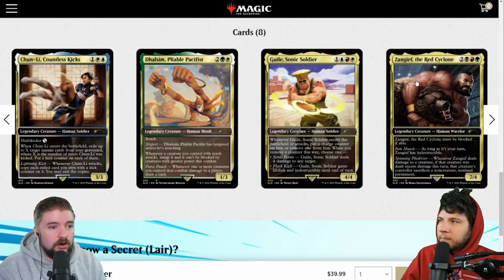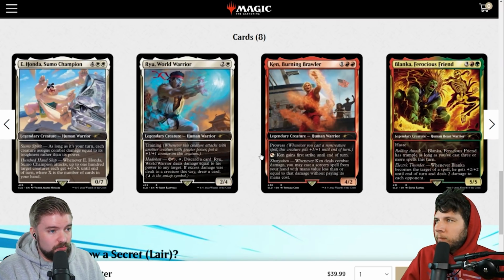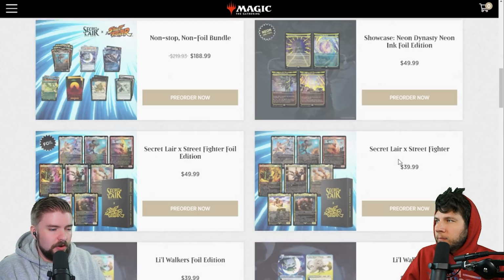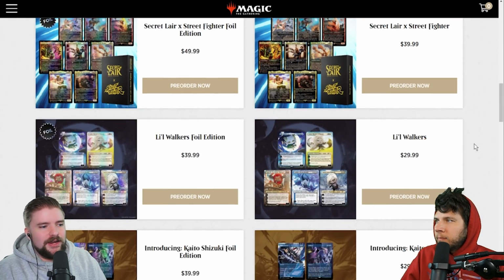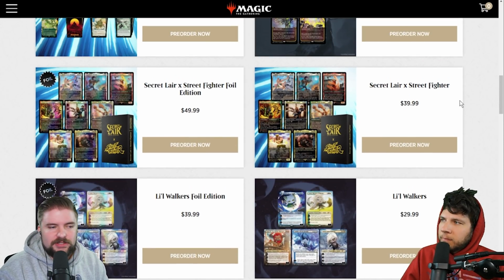But the individual cards themselves, outside of the IP, I really love Chun-Li, really love Zangief, really love Guile, kind of. And then Dhalsim, I think, is a really good card, period, just with letting you draw cards off creature attacks. So I would definitely get the Neon Ink, definitely getting Kaito Shizuki, definitely getting lands. And then I would think about the Street Fighter version.